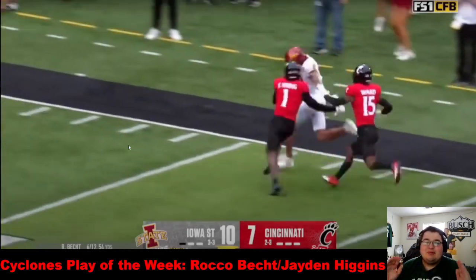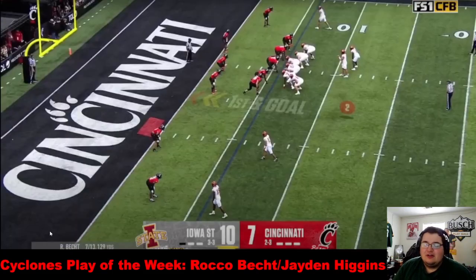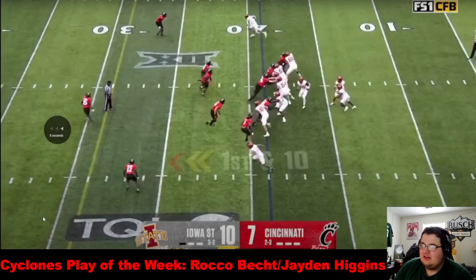Like I said, I'd been begging for a double move for so long, and then Iowa State ends up finishing the drive with the Benjamin Brahmer touchdown. But that's going to do it for me. Let me know what you thought of the video. I've been begging for the double move. We finally hit on one. Finally ran one, actually, and hit on one. It's such an awesome thing to see. I love what the Cyclone offense is doing, putting up 30 points on Cincinnati.